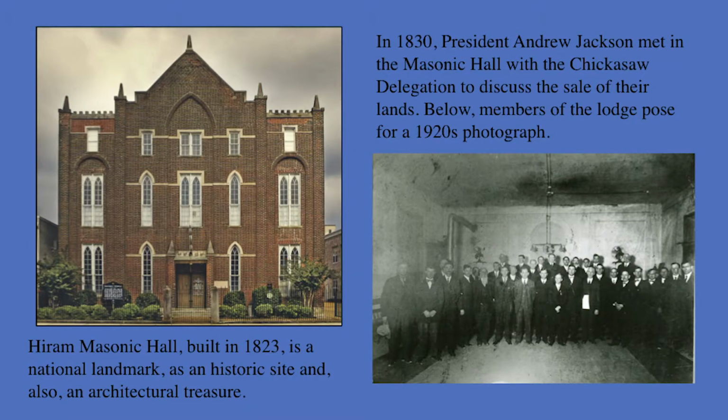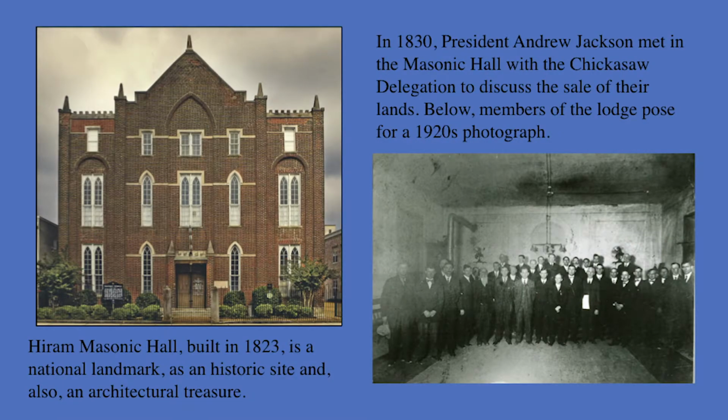Of course, one of the really national landmarks that we have is the 3-story Gothic Masonic Hall. And of course, in 1830, President Andrew Jackson used the Masonic Hall as the location to negotiate with the Chickasaw delegation that came here, and that treaty that was signed here was never ratified by the Senate, so it fell to the next Van Buren administration before it was settled.